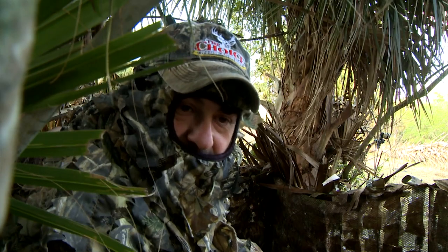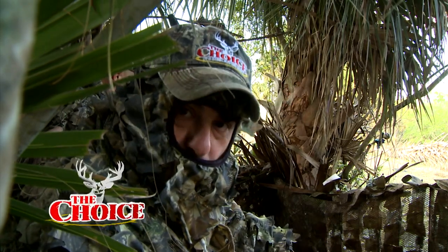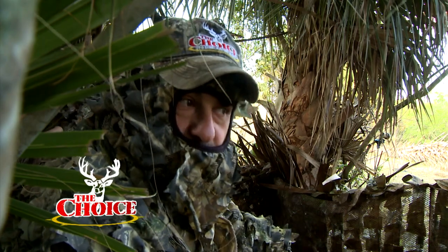So RJ got his turkey that morning, and that afternoon, Ralph decided to head out and see if he couldn't get one with his 10-point. Hoppy, Vicki and I just got set up. We've got our decoy out here. We actually spooked some gobblers and some hens out of this big pasture when we drove in this afternoon, and we're gonna see what happens.